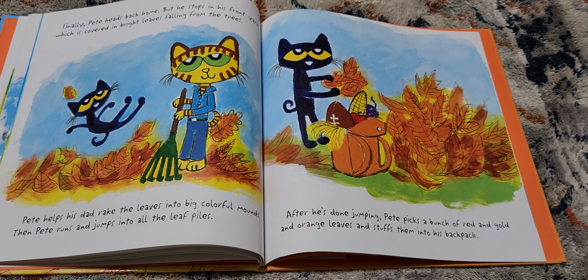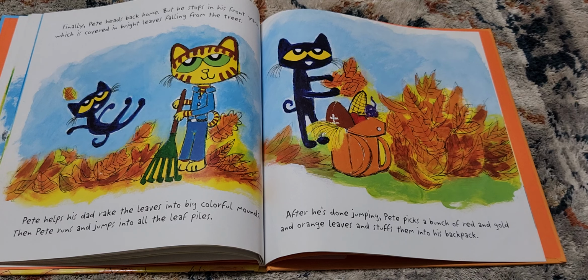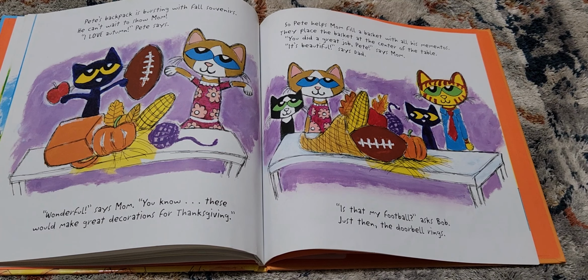Finally, Pete heads back home, but he stops in his front yard, which is covered in bright leaves falling from the trees. Pete helps his dad rake the leaves into big colorful mounds. Then Pete runs and jumps into all the leaf piles. After he is done jumping, Pete picks a bunch of red and gold and orange leaves and stuffs them into his backpack.